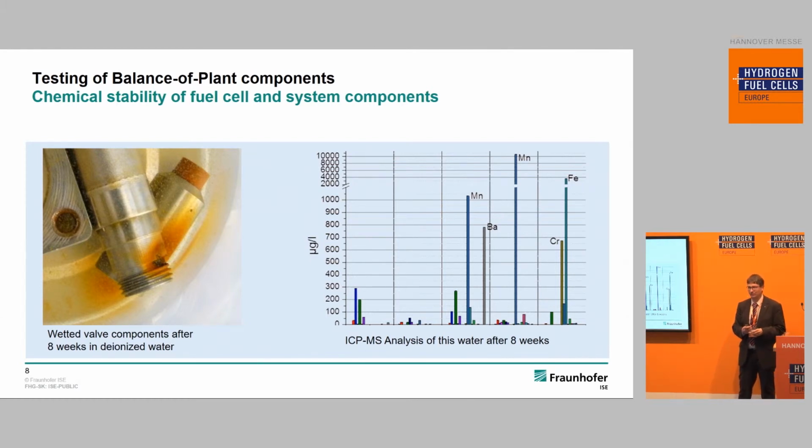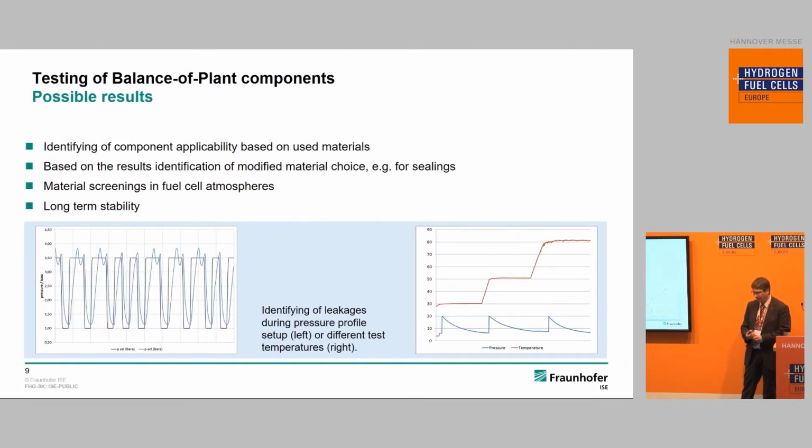Another example is an analysis in a wet atmosphere. In this case, we kept a valve for a long time in deionized water and later analyzed the water with our ICP mass spectrometer, and then we can see which metals are responsible, in this case also, for the corrosion. And if you are interested in such a test, we can also identify leakages, for instance.